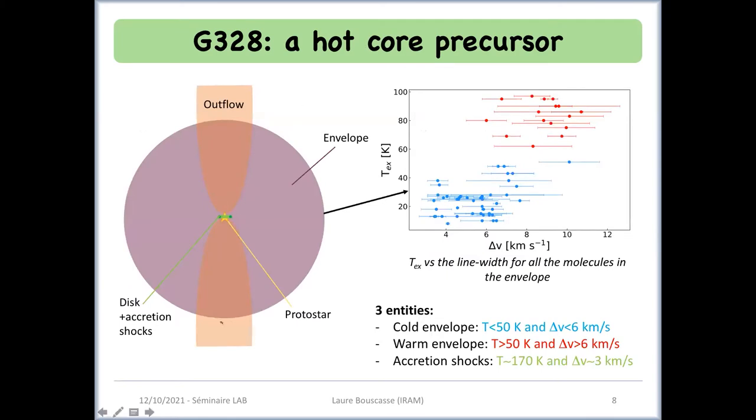So here is a sketch of the protostar. And what you can see is that with the excitation temperature and the mean line width of all the molecules, we can distribute the molecules into two groups. The first group is here. This is the cold envelope. So the excitation temperature is below 50 Kelvin, and we also have a small line width, approximately 4 to 5 kilometers per second on average. And then we have a warmer envelope here, which is characterized by a temperature above 50 Kelvin and a larger line width, typically 8 kilometers per second.